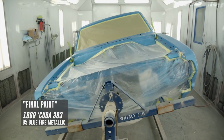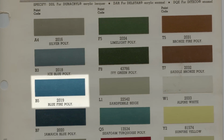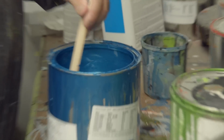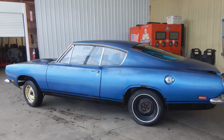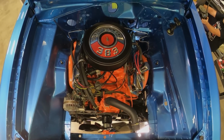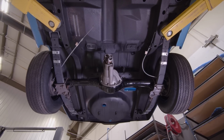We are doing the final paint on our 1969 Barracuda going B5 blue. Now we've had a run of blue cars, so it's not that exciting, but what is exciting is we haven't done one of these cars before. Our 1969 Cuda, this is a beautiful little car, or it will be when we're finished with it. You pack that little 383 Super Commando in there and back it up with a 4-speed, 8 3/4 rear end with the 323 Sure Grip, and you've got a go-fast little A-body.